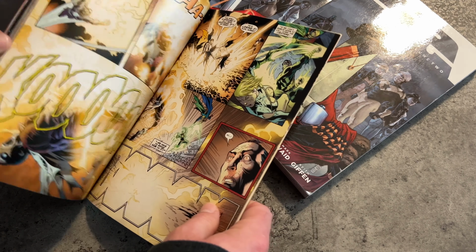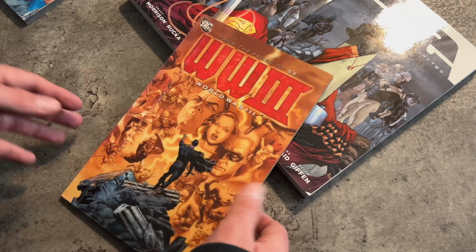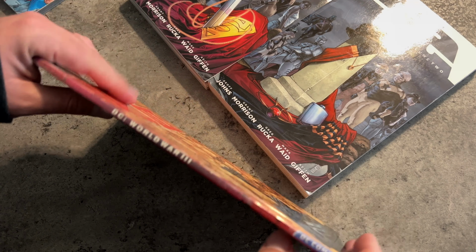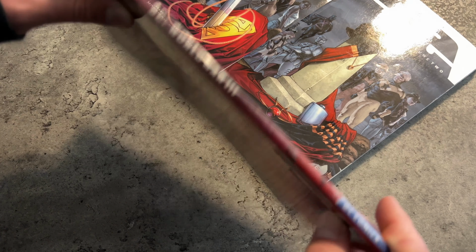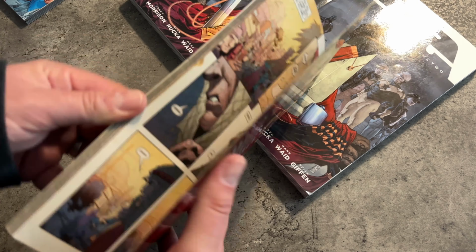I don't know. Anyway, I would say if you like World War III, maybe try and find this one. So this is called World War III from the pages of 52. But I think it's listed everywhere online. The ISBN or number says DC World War III, so you can try to find it that way. Good luck to you. Yeah, it went for $17. I wouldn't pay that much more than that.